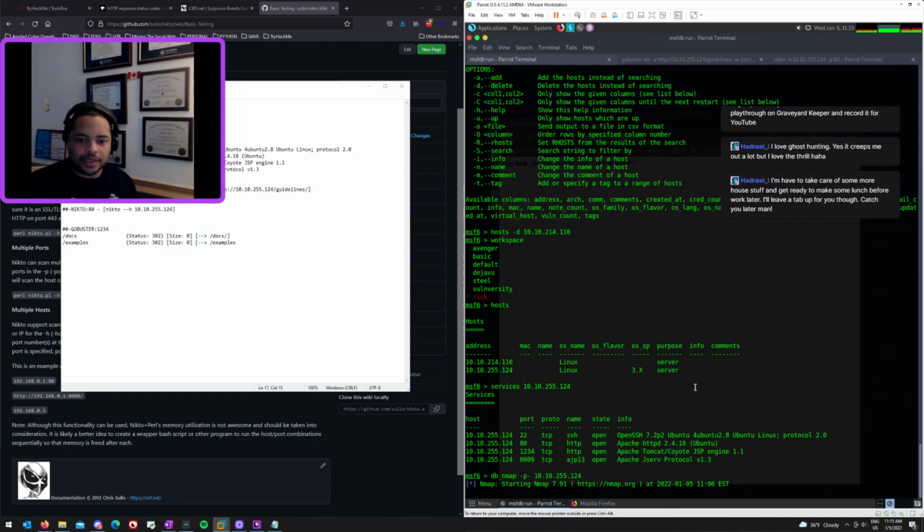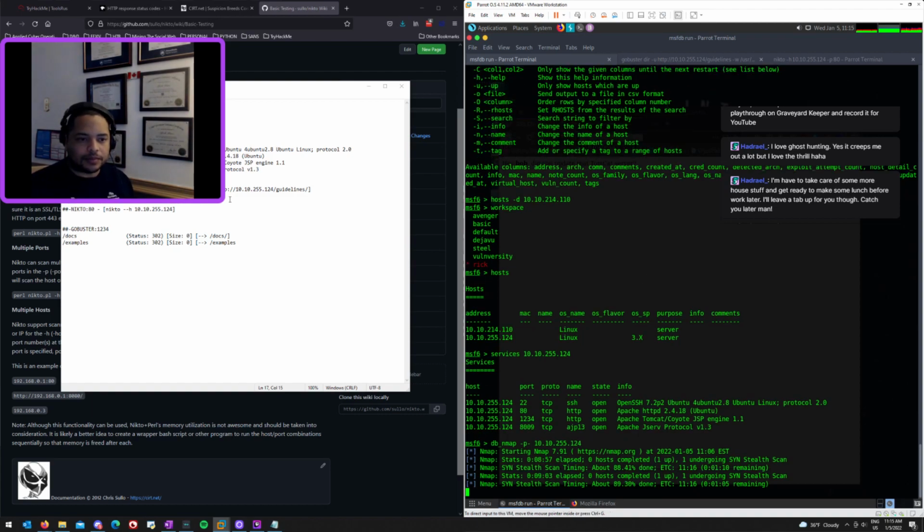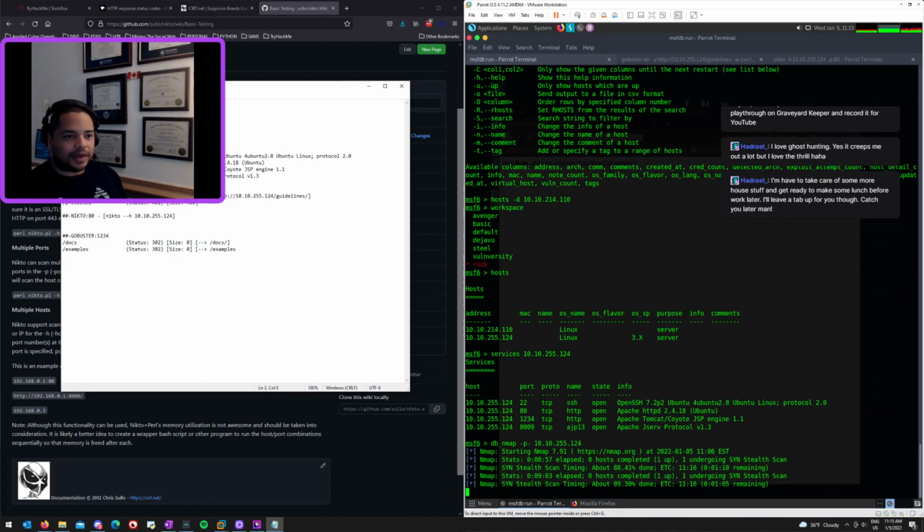So while this is going, checking on our nmap. Nmap is almost scanned all the things. Oh, what I should have done is do a verbose scan, right? That might have been better. So on nmap, I used db underscore nmap, and then I did sc, sv, o, and then the address.